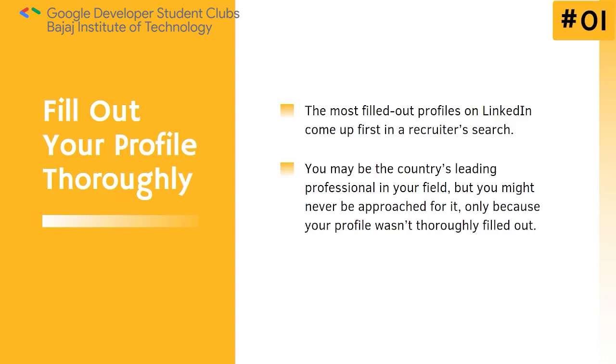Here arises a question, why? Why do I have to fill my LinkedIn profile thoroughly? Because when recruiters search, all the filled out profiles will come up first. So no matter how talented you are or how much experience you have, you will never be approached, only because your profile wasn't thoroughly filled out.